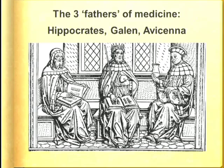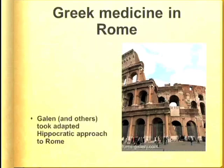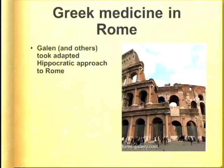And that, in fact, was how Galen made much of his reputation. He actually observed the patients. Were they flushed? Were they pale? This was quite new, and he was very popular. Okay, moving on. What Galen did was to take a bit of an adapted Hippocratic approach to Rome. Rome was the center. Roman Empire just coming into its own. Very powerful. Tentacles out throughout the known world.